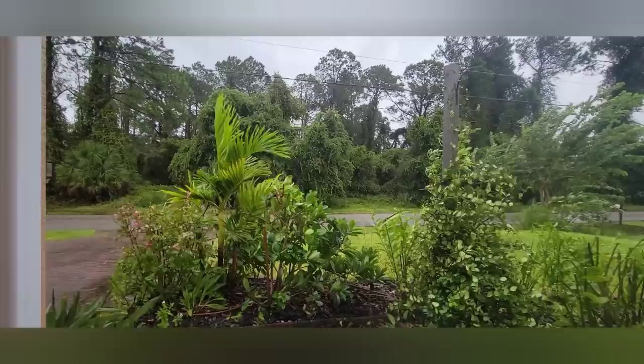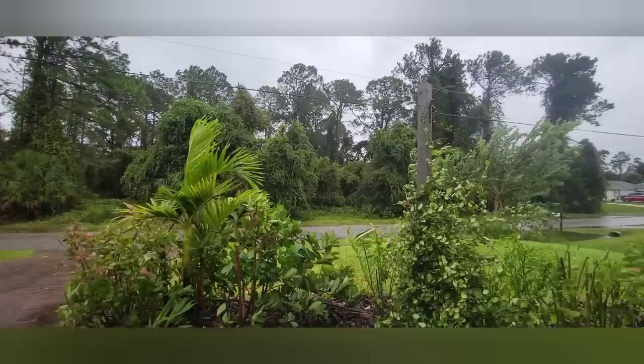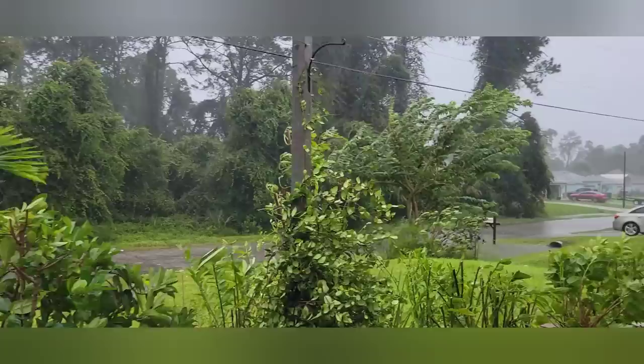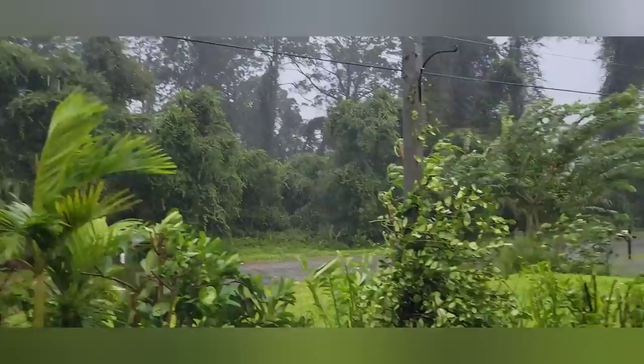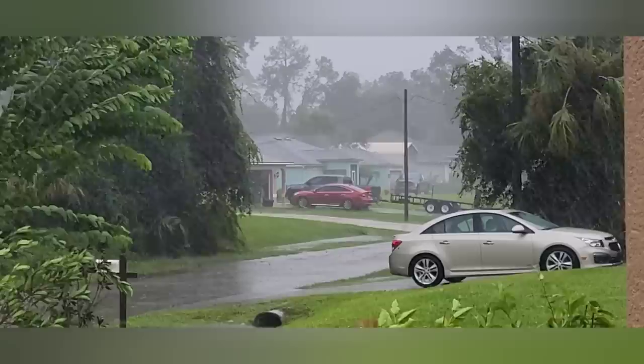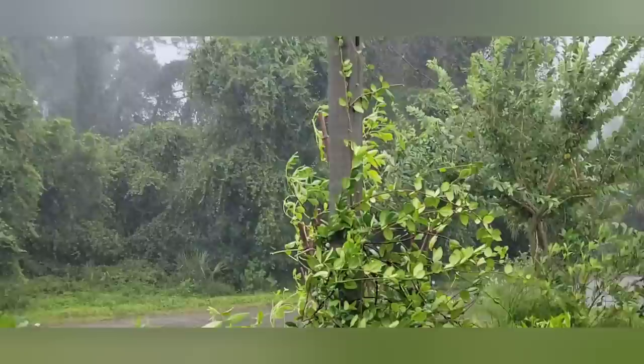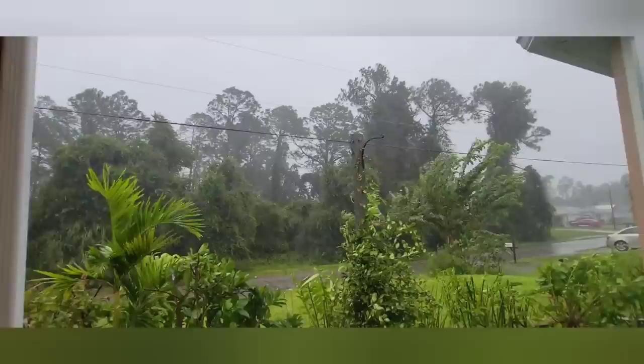So yeah, this is part one of the next part of Hurricane Ian. All right, so winds have once again picked up. Show you my neighbor's roof. You can really see the look there. Here they come again. You can really hear that coming. There'll be rain too this time.